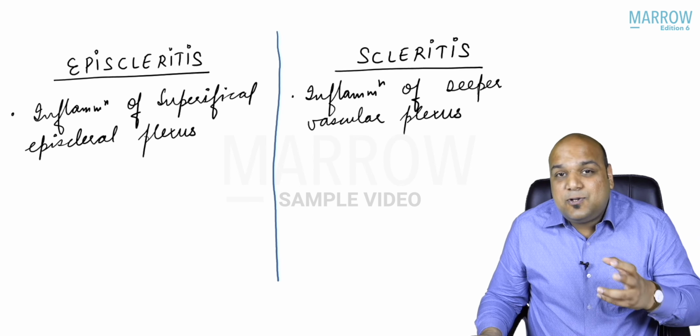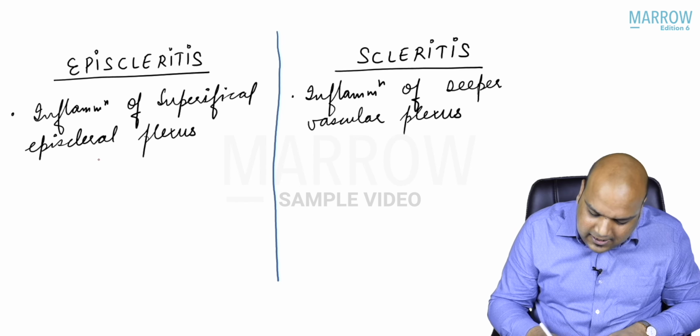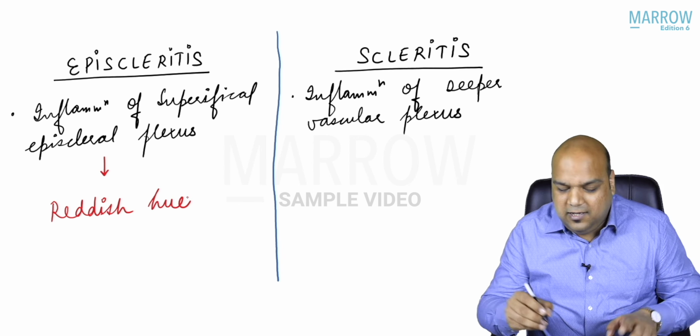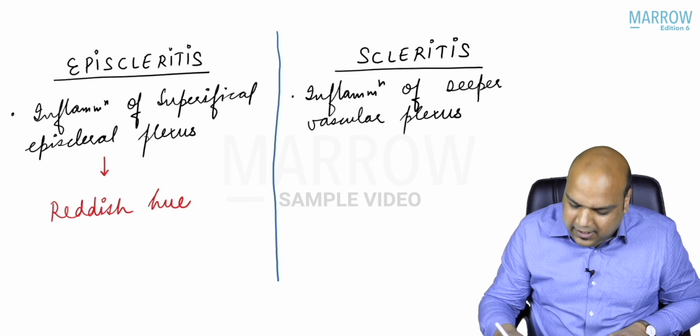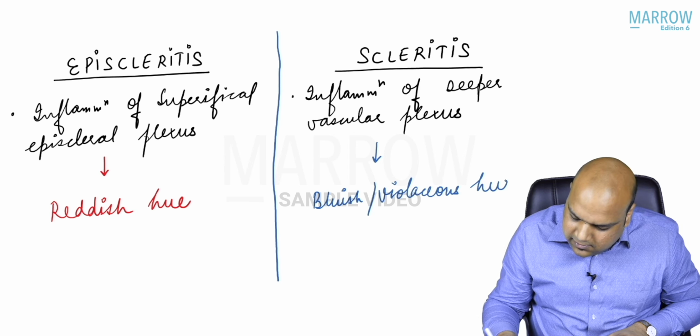So what are we saying? That on examination, ideally in episcleritis, there should be a reddish hue. But in scleritis, because now the deeper vessels are getting inflamed, there should be a bluish, or the better word actually is violaceous hue. The importance here is deeper vasculature or the superficial vasculature. Okay? But what do we end up seeing?